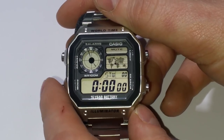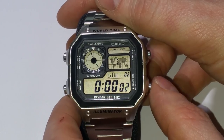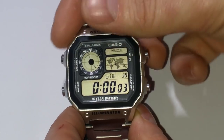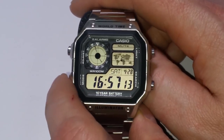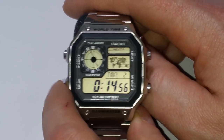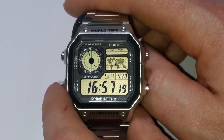And next, you've got a stopwatch. Obviously, press that to start. That to stop. That to reset. And that to change. So the alarm, timer, stopwatch, and back.